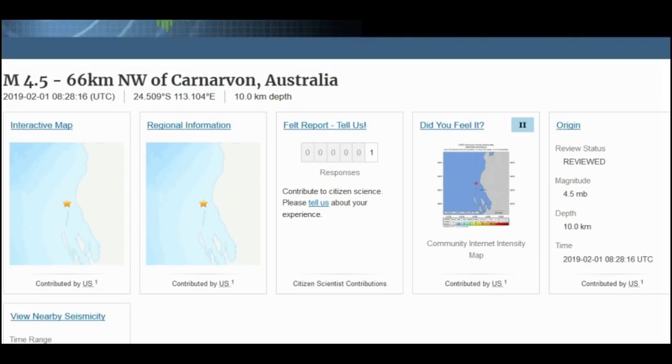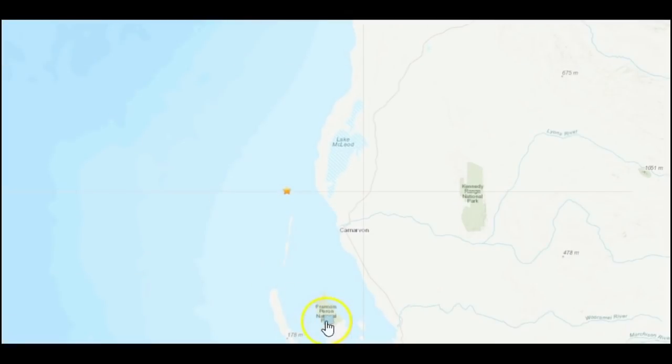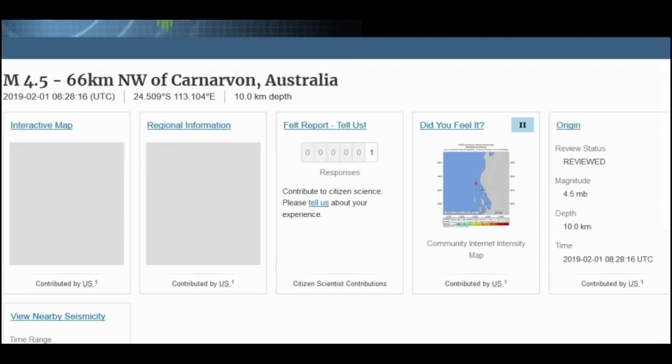Here's the event page for the magnitude 4.5, supposedly at 10.0 kilometers in depth, again striking off the western coast of Australia, just barely off the coast. Now, only one person reported feeling this earthquake. Where were they? Apparently they were right down here, this area right here. I'm really thinking more people felt this, but I don't know if people in Australia actually report to USGS on here. So, only one person reported feeling it. Let's check out the seismic data real quick.